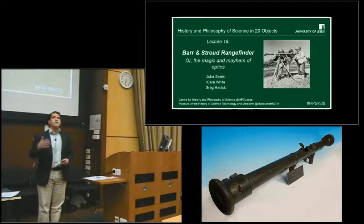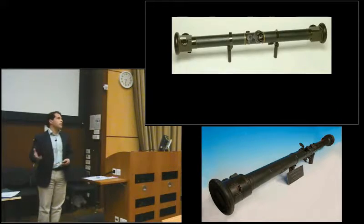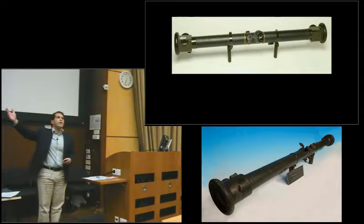We have what we think is a pretty interesting object for you, but also a pretty interesting subject. Our object is the Barr-Stroud Rangefinder. You see that here. This is a bit of advanced optical weaponry from the decades around 1900. It was invented here at the University of Leeds, and it was used on battlefields in order to increase the accuracy with which a gunner could hit a target at a great distance.